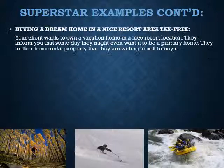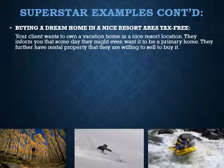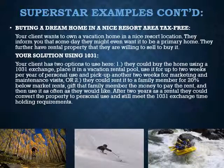Other superstar examples: buying a dream home in a nice resort area tax-free. So your client wants to own a vacation home in a nice resort. They inform you someday they might even want it to be a primary home, and they further have rental property they're willing to sell to buy it. So your solution using 1031, client has two options here.